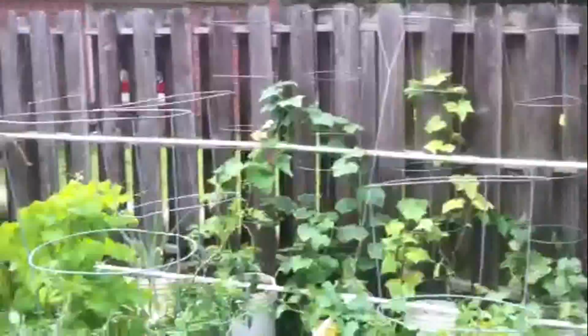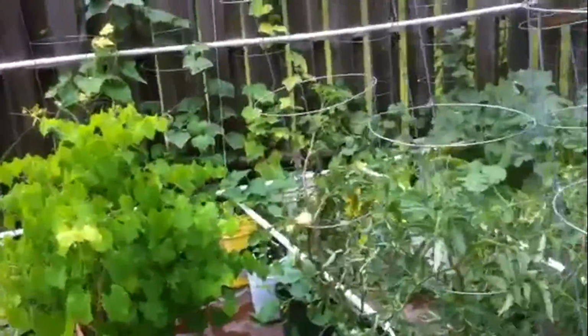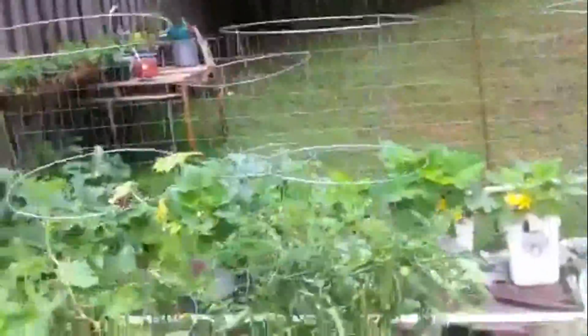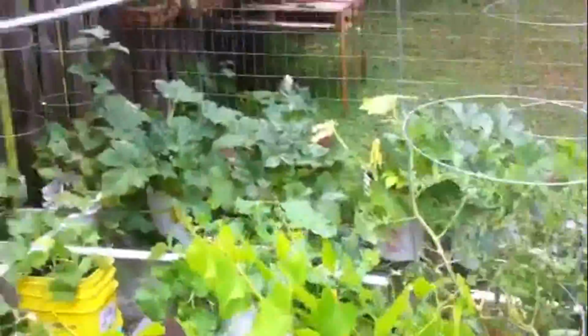But that's about it. I do have grapes and I do have blueberries. We've been eating on those. I think we showed you that a little while back, some of the grapes that were in there. Let's see if I can find you some. They're little, but they're in there. There's one. And there's a cluster of them. We'll be having grapes here pretty soon.